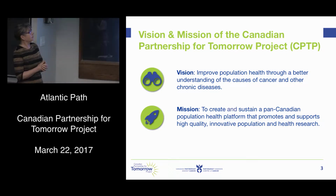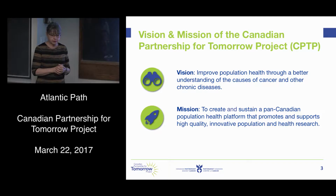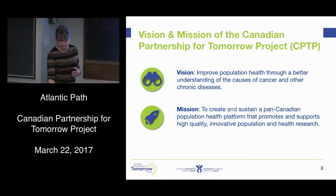CPTP, the Canadian Partnership for Tomorrow project, was set up around 2007. The vision was to improve the health of Canadians by understanding better those things which impact on health, understand the prevalence and causes of chronic disease, and understand the patterns of health care and the outcome from those diseases.